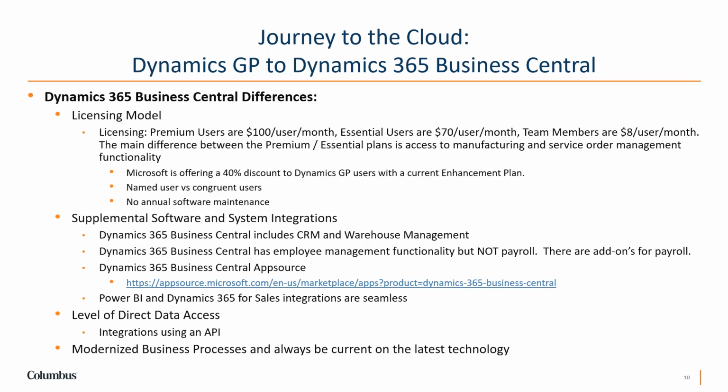Integrating data too was another difference I wanted to talk through. So the level of access that we have in Business Central, we can create integrations using an API for Business Central. And then lastly, we have a modernized business process and always current on the latest technology. I think you can see based on how they've structured Business Central and the various screens, it would help you shore up some of the business processes and make them a bit more efficient.